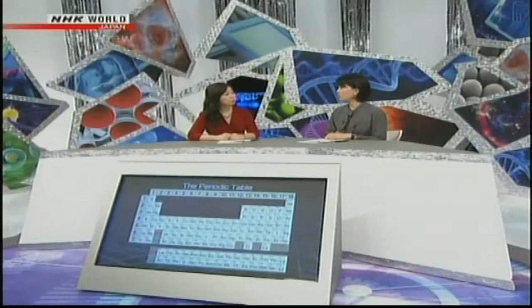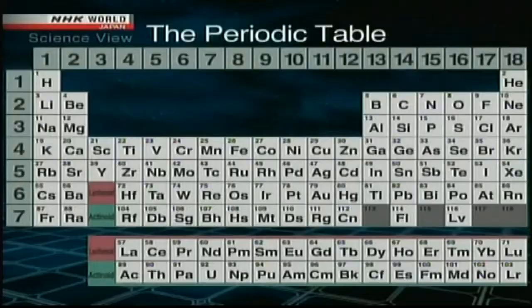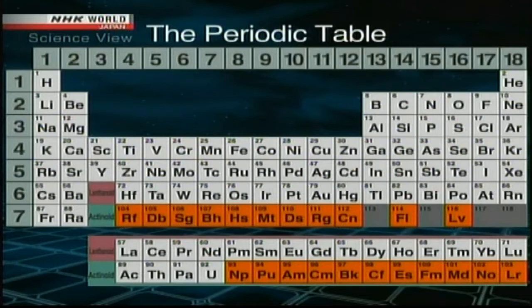All of the elements up to 92 uranium were discovered in the natural world. However, the elements from 93 and onwards were artificially created. Artificially? How can new elements be created artificially?